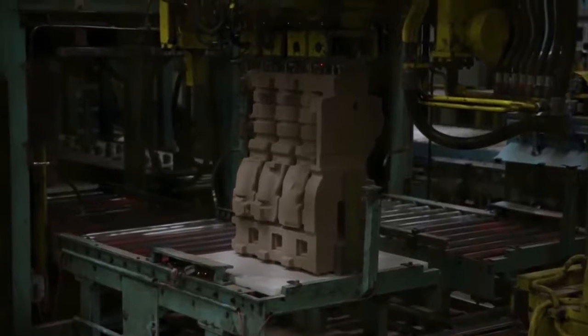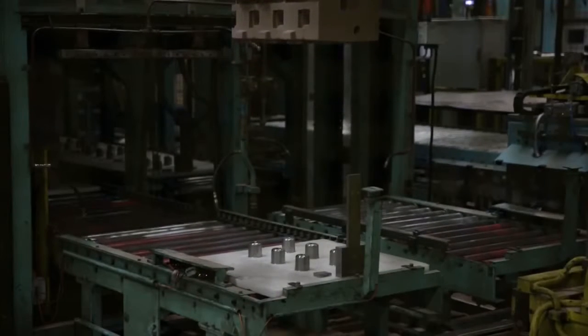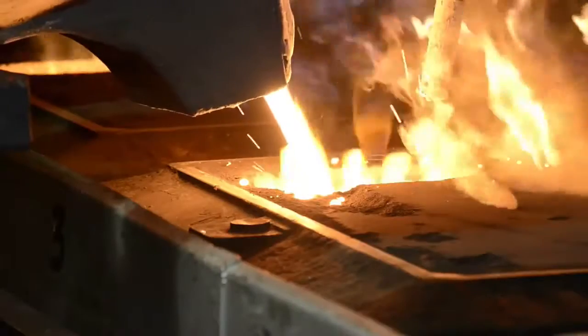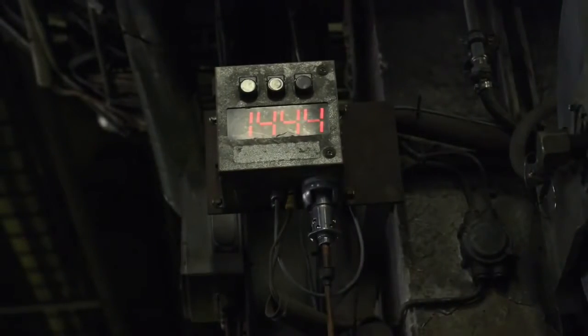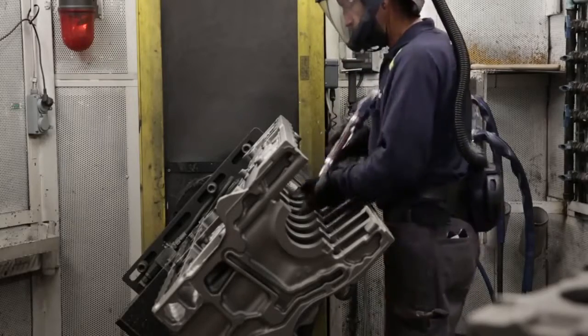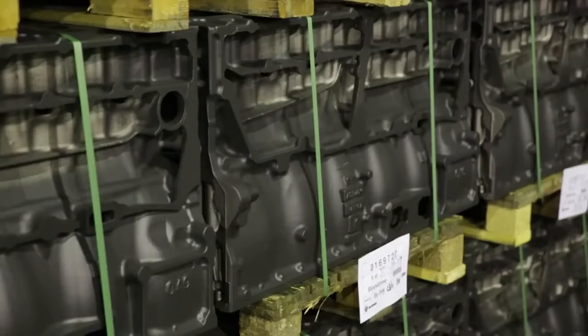Today, the cores are assembled by industrial robots in less than 4 minutes. The next step is putting the cores into the moulds and filling them with 300 to 400 kilos of molten steel at a temperature of up to 1,450 degrees Celsius. When the metal is set and cooled, irregularities are removed from the cylinder blocks, which are then covered with a primer. They then leave the foundry and continue into the engine machining workshop.